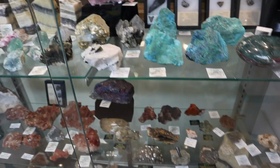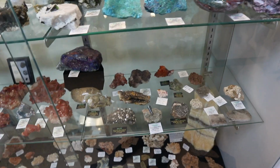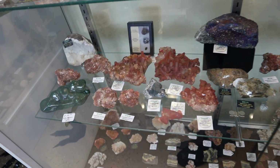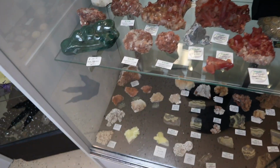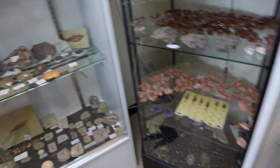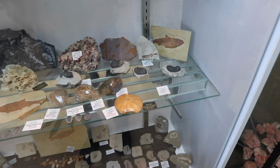I can see where people get really caught up in this because it's so different. There's different designs and colors and shapes. It's natural, it's organic. It comes from all over the world, so it'd definitely be an interesting area to collect. And then you get into fossils.